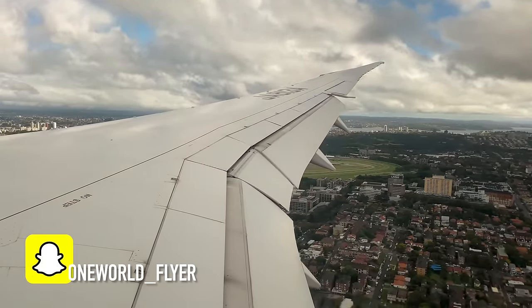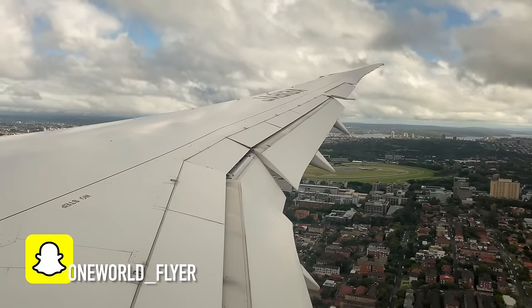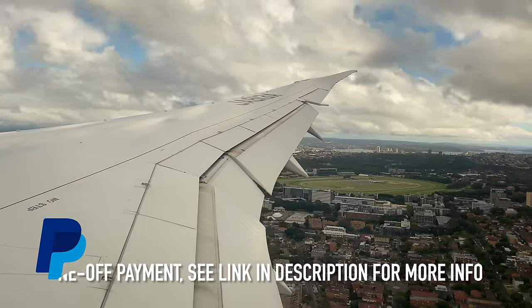Now please enjoy the approach and landing into Sydney Airport, runway 25, which is quite unusual for a wide-body aircraft.